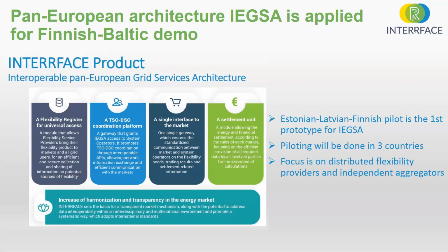The pan-European architecture previously introduced, the interoperable pan-European grid service architecture, IEGSA, is applied for the Finnish Baltic TIMO. And it consists of four modules: a flexibility register, a TSO-to-TSO coordination platform, and a single interface to the market and settlement unit. Here, the Estonian, Latvian, Finnish pilot is the first prototype for IEGSA, and piloting will be done in 3 countries. The focus here is on distributed flexibility providers and independent aggregators. The architecture that was previously introduced is the same architecture that will be applied as a common architecture for Europe.